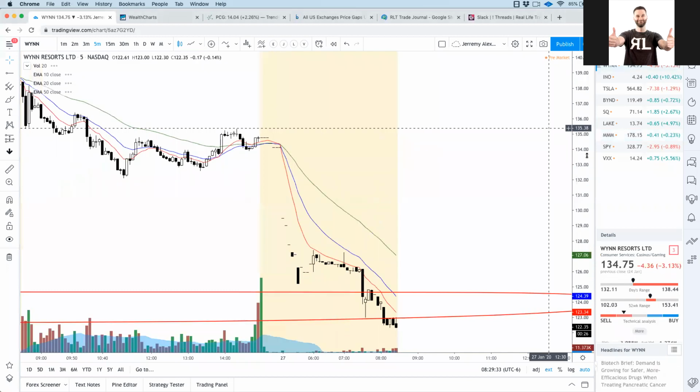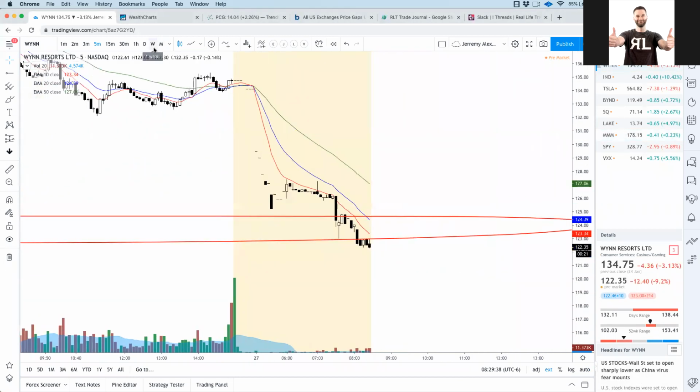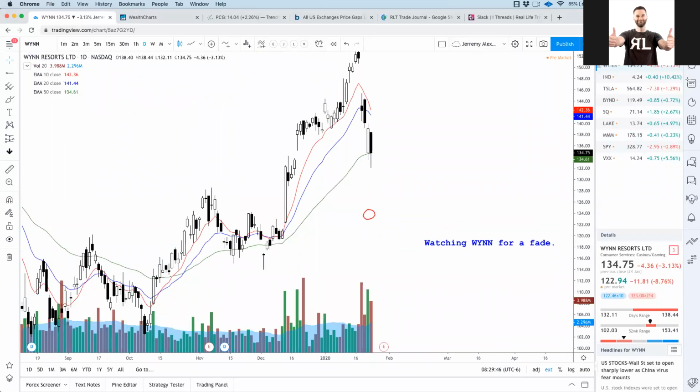And I am going to be keeping an eye on WYNN at some point to go bullish. If we don't get the chance today, it might be later in the week. I will also be using a day like today to sell volatility for my really advanced option traders. This is going to be a fun day to look and find opportunities to sell some puts on. So I'm sure I'll be talking about that a little bit later in the day.